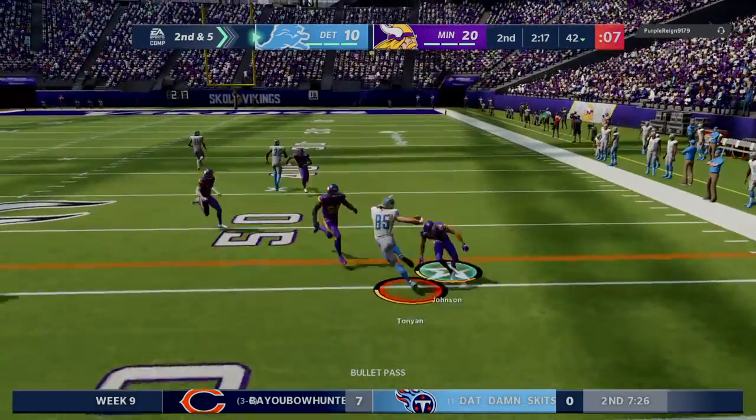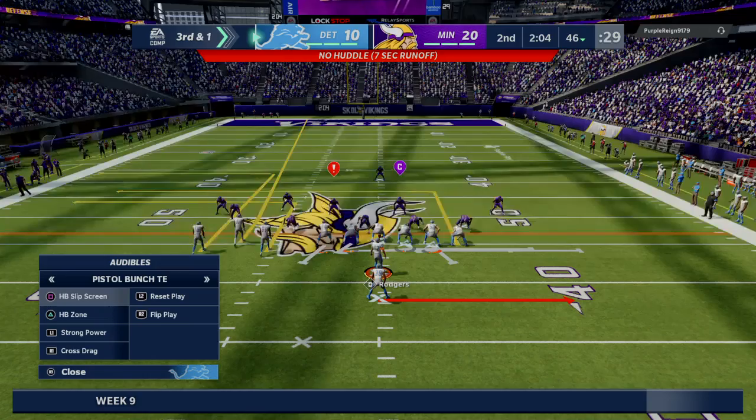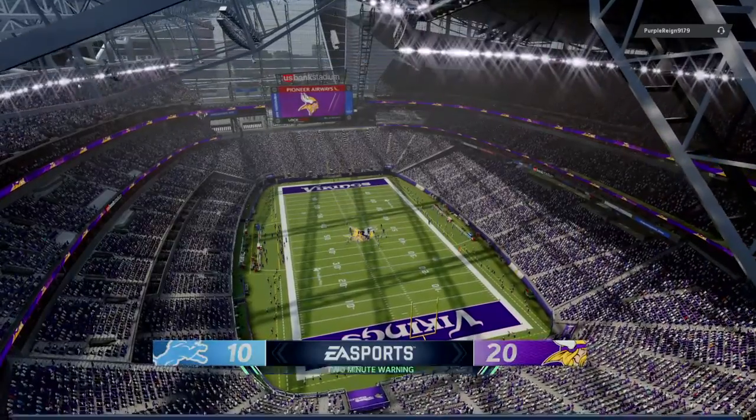Shotgun now for Rodgers. This one complete to Tanyan underneath, and he's dropped just before the line to gain. 4-yard pickup leaves him with 3rd and 1. And we've hit the 2-minute mark in this first half of action.